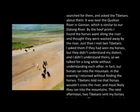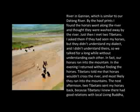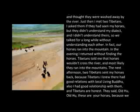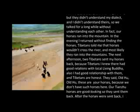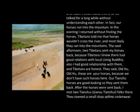In the evening, I returned without finding the horses. Tibetans told me that horses wouldn't cross the river, and most likely they ran into the mountains. The next afternoon, 2 Tibetans sent my horses back. Because Tibetans I knew there had good relations with local living Buddha. Also, I had good relationship with them.